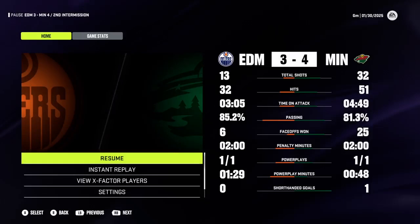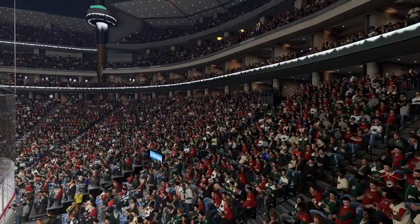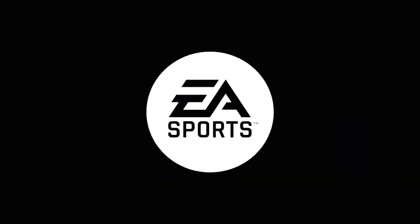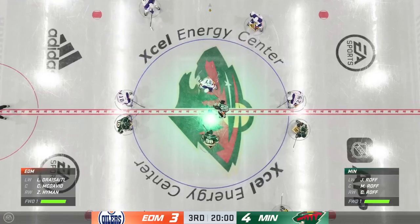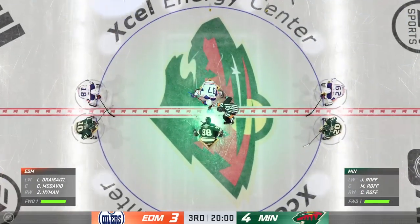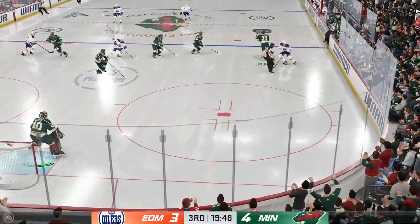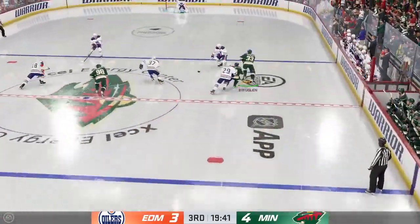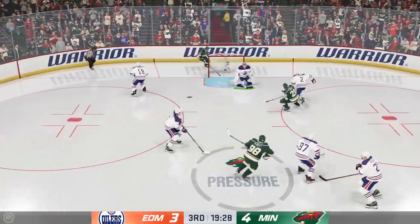Looking forward to this one. Third period action is coming up. Welcome back, everyone. Both teams lined up at center ice, and we are ready to get this third period underway. No shortage of offensive highlights in this one. Let's see if that carries over here as we are underway in the third. Two-thirds of the way to the finish line in this one for regulation time.